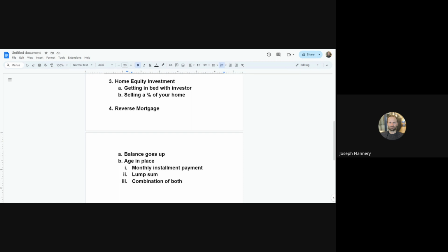From what I'm told, and again, this is not my bread and butter, so I want to be transparent about that, it's very lucrative commissions on reverse mortgage. One thing I will say from the people I know who have sold reverse mortgages, they will often tell you that the client is not the homeowner. The client is often the dependents or the children of the homeowner.